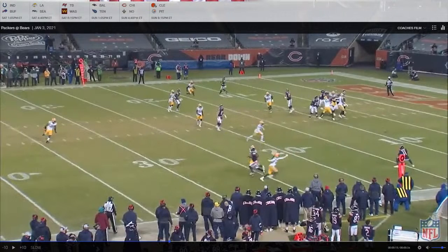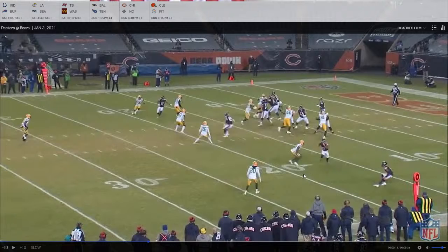So you see a little wheel route by number 17 here. I'm going to slow it down so we can all see it. You're going to see a little wheel route, and 17 isn't really looking to run the wheel. Okay, he's going to run the wheel, and Trubisky will throw it to him if Kevin King comes up on this. But Kevin King actually did his job really well here.